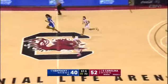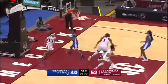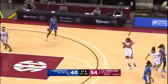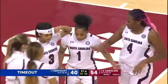Benton lost it. Boston has it. 2-on-1. Cook to Henderson for the layup. South Carolina, its largest lead of the game. It has swelled to 14.